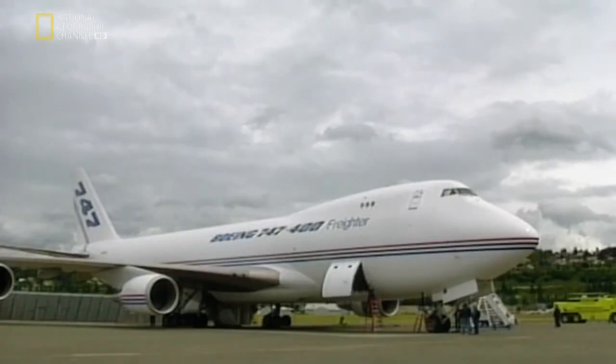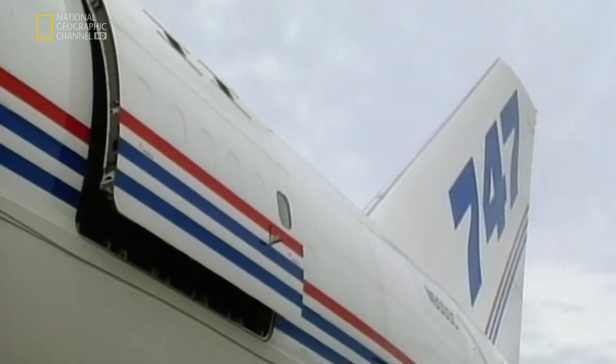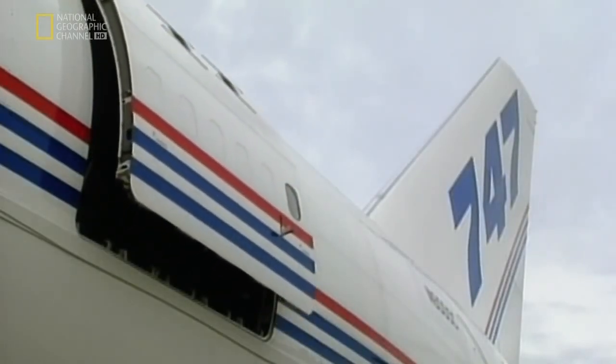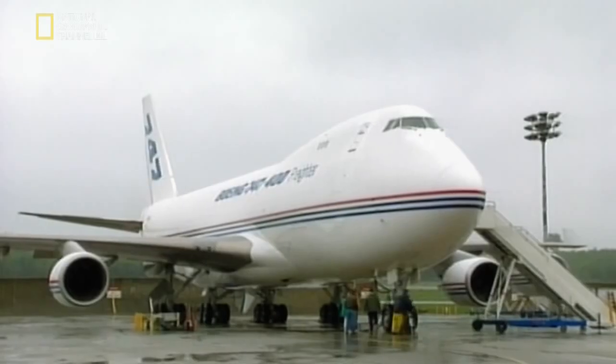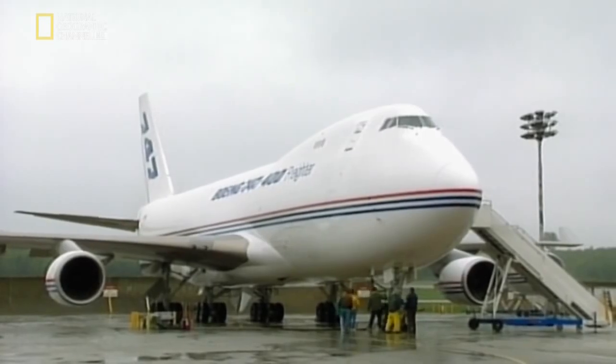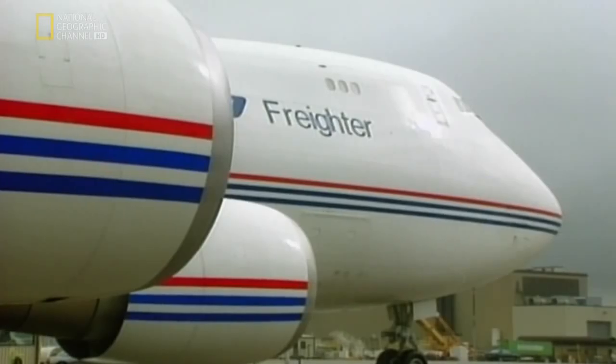Because Boeing thinks the future is supersonic, they see the jumbo's future as a freighter. So luckily, the passenger requirement for 350 passengers and the big freight capacity requirements blended together, so we could build a fairly optimum airplane for both the passenger role and the freight role. Getting passengers on is easy.